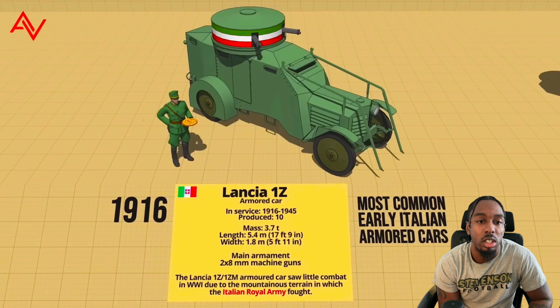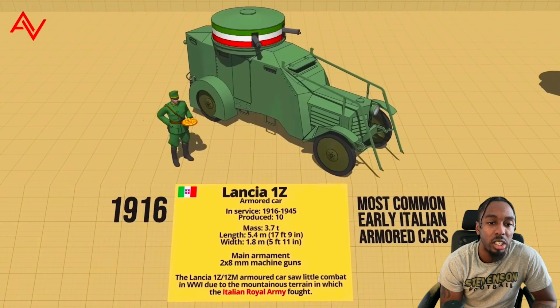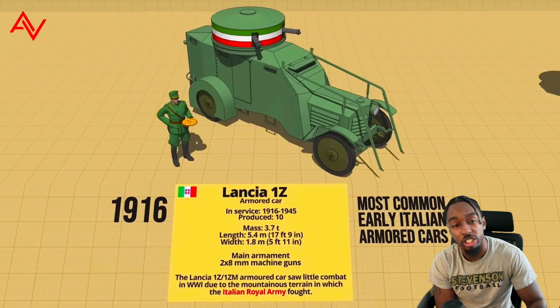1916, the Lancia 1Z, most common early Italian armored car. 1916 to 1945, 10 produced. The Lancia 1Z or the 1ZM armored car saw little combat in World War I due to the mountainous terrain in which the Italian Royal Army fought. Pizza. Okay.